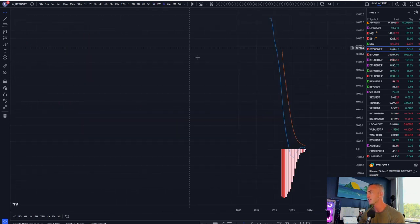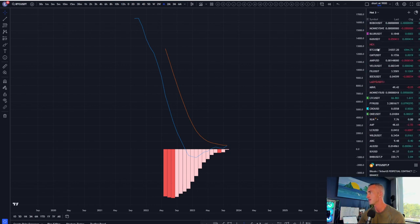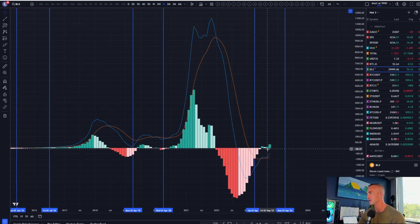The monthly, additionally, if we're looking at BLX, I've got to bring that down. And we're also going to take a look at the bear. What could potentially the bears do? And the monthly flipped green back here. We said, when this crossed up, this was a very bullish signal.